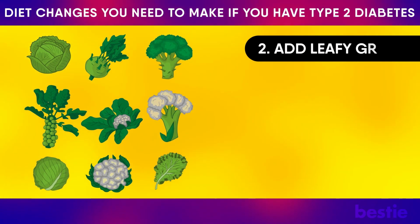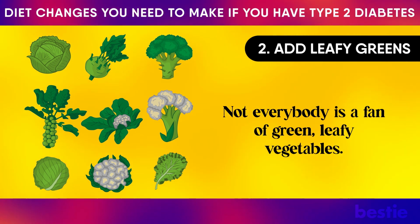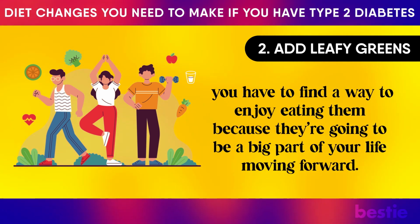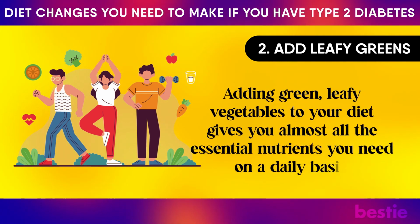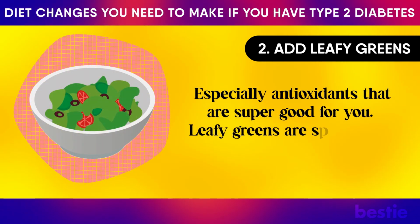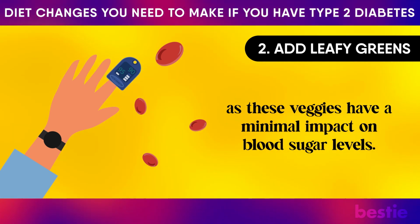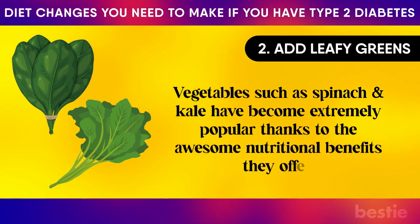2. Add leafy greens. Not everybody's a fan of green leafy vegetables. But if you want to live a long and healthy life, you have to find a way to enjoy eating them because they're going to be a big part of your life moving forward. Adding green leafy vegetables to your diet gives you almost all the essential nutrients you need on a daily basis, especially antioxidants that are super good for you. Leafy greens are specifically helpful for those with type 2 diabetes, as these veggies have a minimal impact on blood sugar levels. Vegetables such as spinach and kale have become extremely popular thanks to the awesome nutritional benefits they offer.